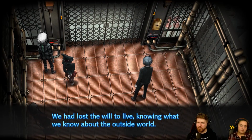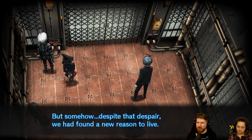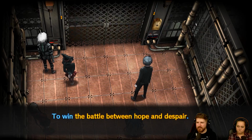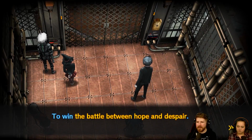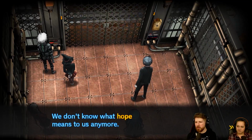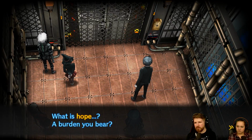Disgusting. We had lost the will to live, knowing what we know about the outside world. But somehow, despite that despair, we had found a new reason to live. To win the battle between hope and despair. But now, what do we know? We don't know what hope means to us anymore. What is hope? A burden you bear?